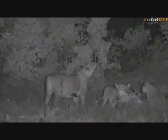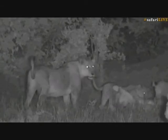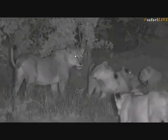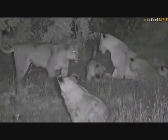She looks fairly young. I'll try and find her now. It might be difficult because I'm seeing in the dark, but it was very funny to watch her earlier. She was not having any of it. Even the cubs decided to give her a wide berth and go and annoy everybody else.